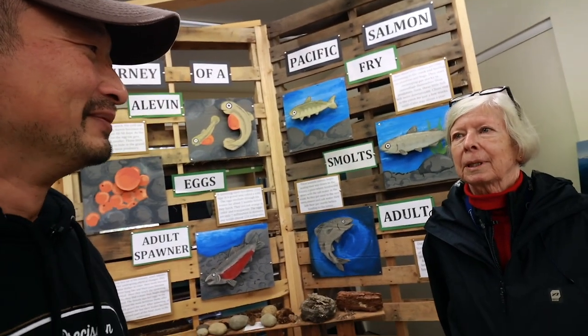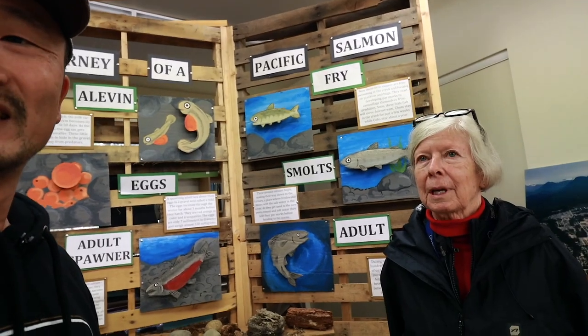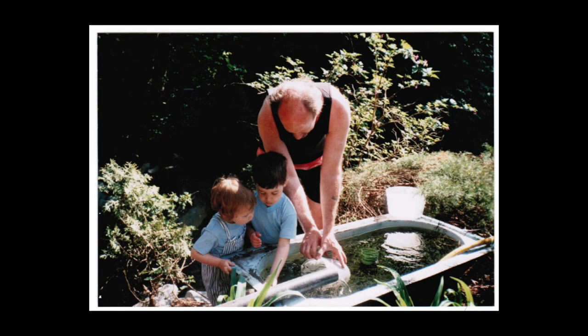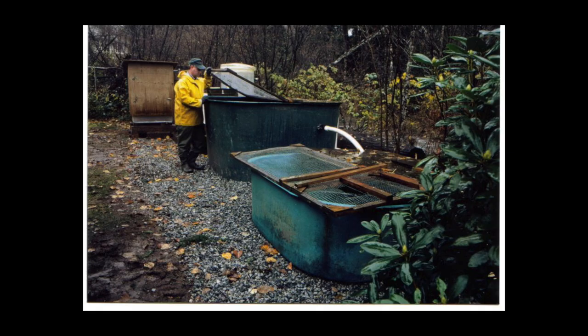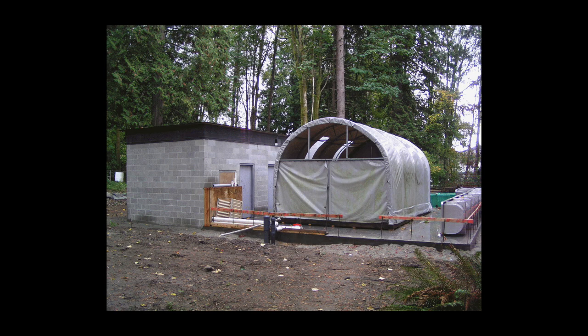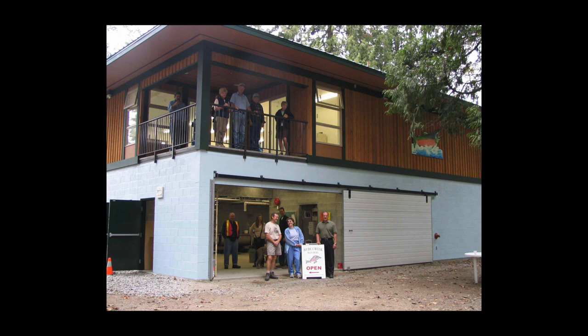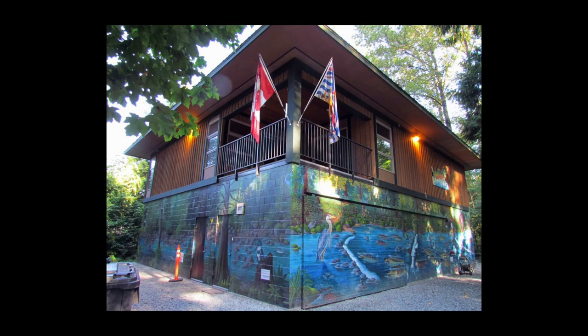We're on to year 20. Before that it was the Hyde Creek Stream Keepers, operating out of a bathtub in a guy's backyard on Hyde Creek. That was the very first step, and we've evolved into a society. The city of Port Coquitlam was gracious and good enough to lease us the land to build a hatchery on, and then we fundraised like crazy to build the building. And the hatchery moved from Ken Rempel's backyard to this location.